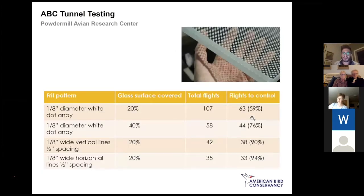And then this is just a quick little chart that shows some of the data that we collect. So in the left column, the different patterns that are tested, the amount of surface that is covered, and then the number of flights that were completed in order to assign a rating to that glass. So you can see this glass here is a pattern with very dense dots on it.